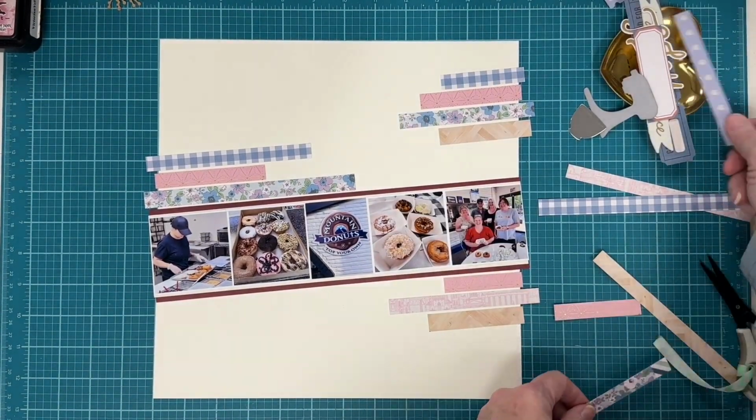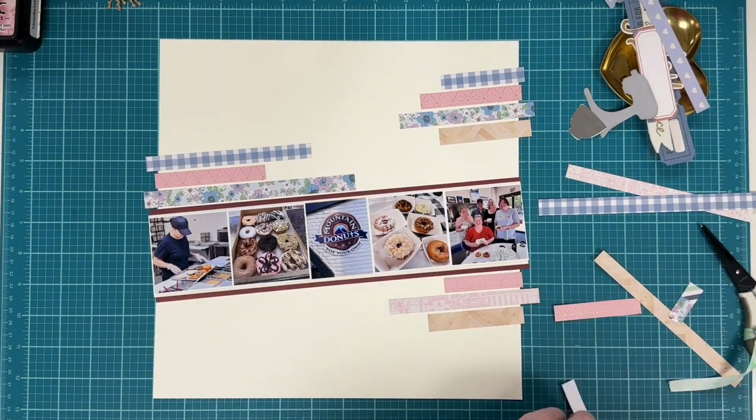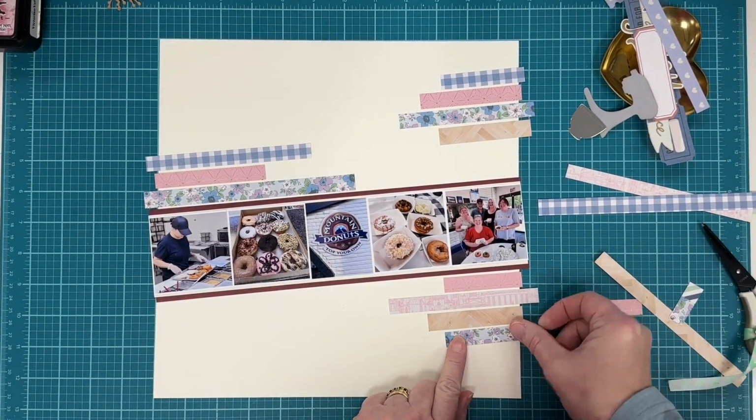So I did, see, keep going back and forth, moving these things around. Hopefully it will only be a few more seconds.